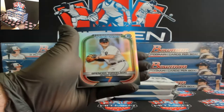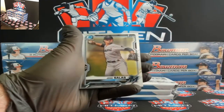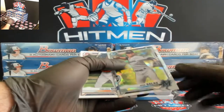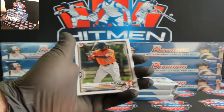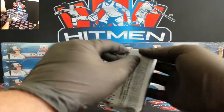Kerstad, Franco, Torkelson, Royce Lewis, Cabrera, Joe Salas, Jeremy De La Rosa, and there's a Joe Salas cracked ice. Not sure if that's what they call them in Topps, but that's what it looks like to me. Joe Salas for the Marlins. There's those inserts, or paper, should I say.